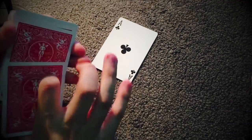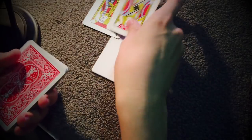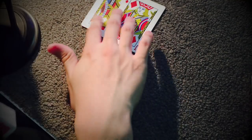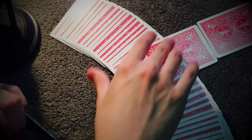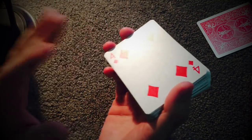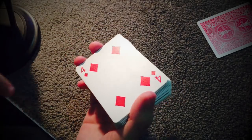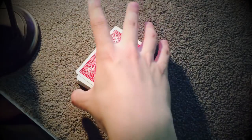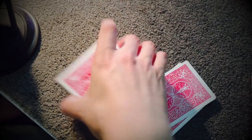Well, you want to start off, first of all, with your two detectives. In this case, two jacks. So, what happens is, get your spectator to select a card. Say they pick this one. Now, as they select their card, you're going to want to glimpse the bottom card of the deck. In this case, the Four of Diamonds. So, get your spectator to place the card on top of the pack, and then they can cut the cards.